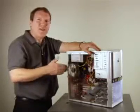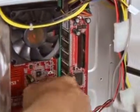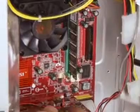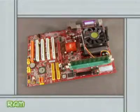The RAM is the random access memory, and it sits right on the motherboard. It holds the data and the software that you're currently running. On most motherboards, you'll find 1, 2, or 4 banks of RAM. Adding RAM to your machine is a really simple way to speed it up.